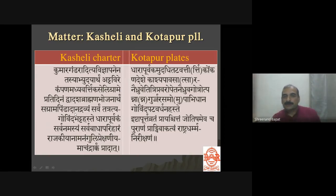Now, what are the conditions of the Kotapur plates? Dhara Purvakam, Udadhi Tatavarti Konkana Deshe. Dhara Purvakam, by pouring water on one's hand. Udadhi Tatavarti Konkana Deshe. In the Konkana, in the land of Konkana, on the shore of the sea, this is unnecessary. And then you see there is a whole description of the Doni.